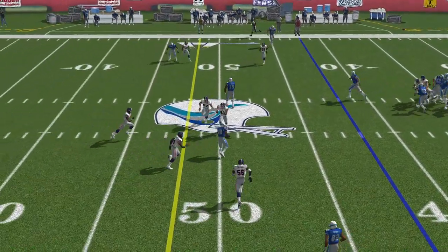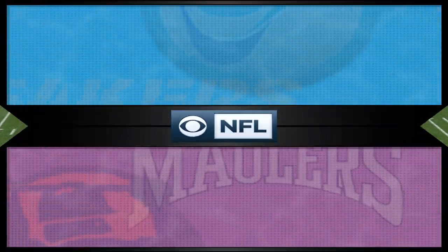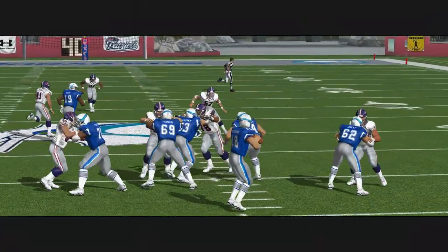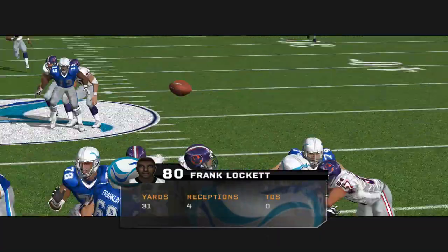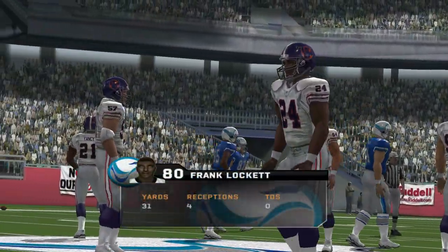Gets the pass off. The wide receiver has it. Number 27 whacks the ball carrier at the 50-yard line. Lockett didn't have much room to do anything with that one. Yeah, they had the coverage, and they made the sure play instead of trying something fancy, like going for the pick.